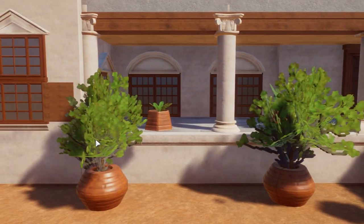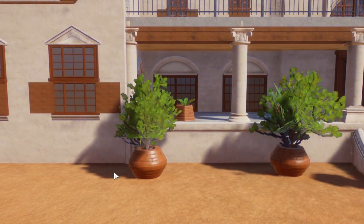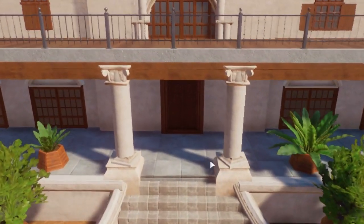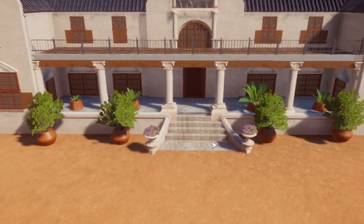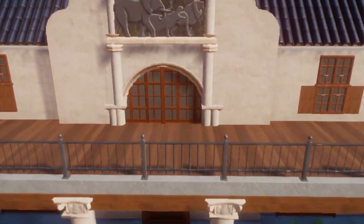These are sunken mangrove trees, I believe. As you can see, the mangrove trees go in there, and you just put them in a pot and you get that cool effect. And I just put some ferns up here, because whenever you see pictures of this house, there are always pot plants in front of it. Even in modern times they have the pot plants in there, so I decided to keep that.